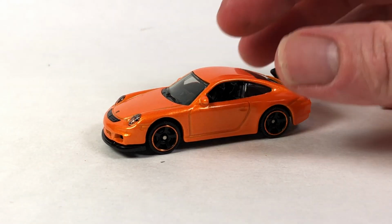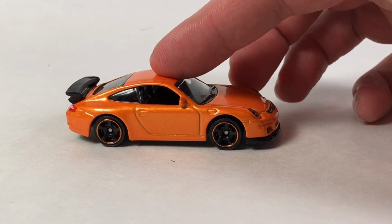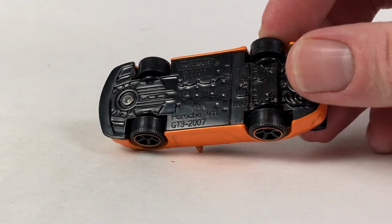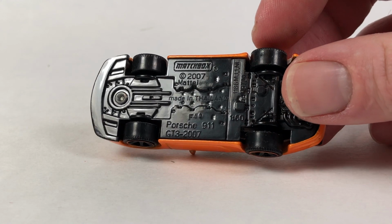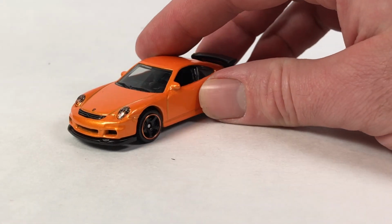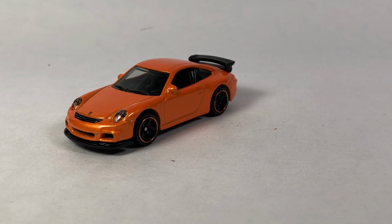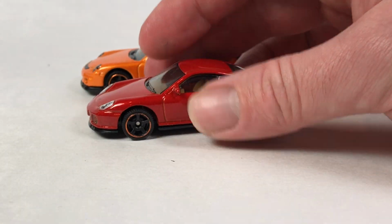So there's that one, and then we got some Porsches. I'm excited about these. We got this guy right here. I don't know if I have any of these in my collection, so I'm stoked to get them. Porsche 911 GT3, copyright date 2007. That one's pretty awesome. And then this next one's a Porsche 911 Turbo. This casting looks like it came out in like 2001.